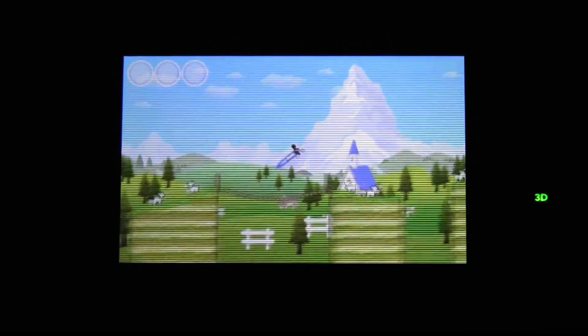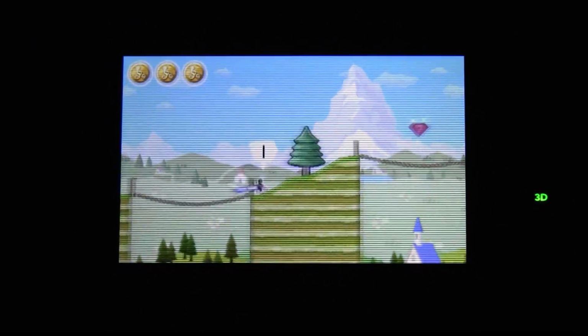Nonetheless, there's definitely a fair amount to do. You have about 10 worlds, each featuring 5 levels each. There are 3 coins in each one, too. So there's always an extra incentive to go back and get that perfect score by grabbing all 3. There's an endless mode as well, a Grand Prix, as it's called. But unfortunately, there's no multiplayer, so it's just the 2 single-player modes.